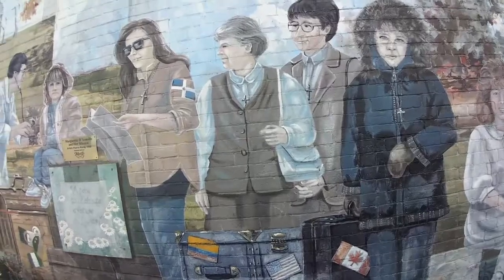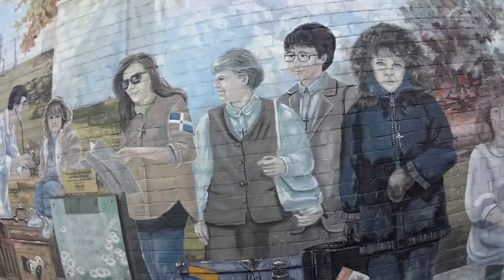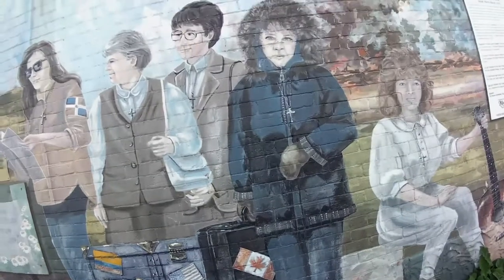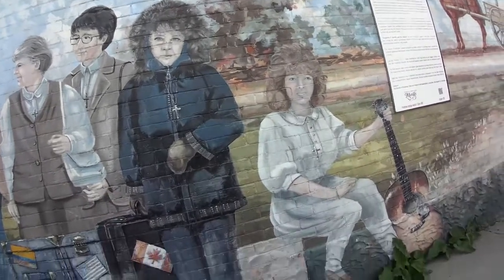I found another one, guys. This mural is called Marguerite de Youville and Her Mission, and the artist is Pierre Hardy, and he painted it in 1992. So basically, this mural tells a story about a woman who lived through a difficult marriage and suffered the deaths of 4 children and was widowed at 28 years old and raised 2 sons as a single mother.